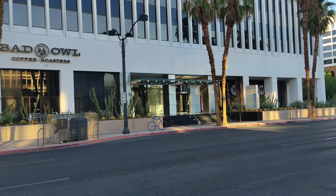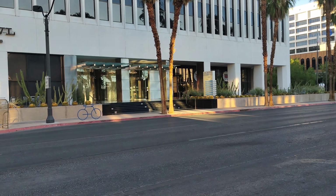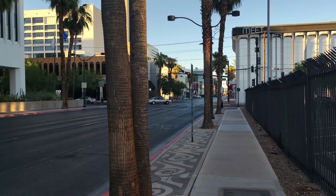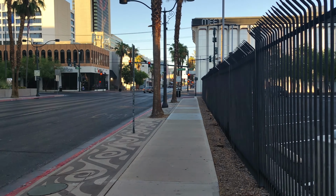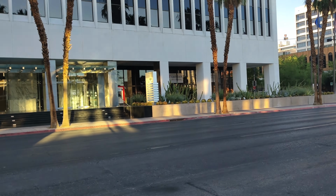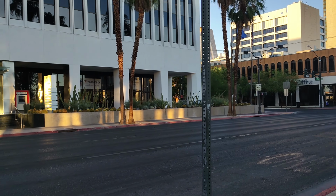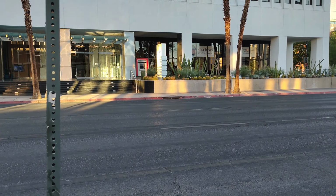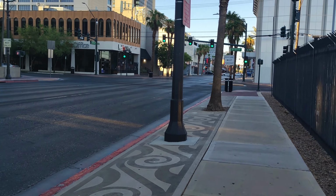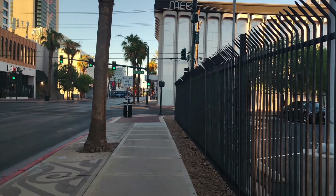Yeah, there's the Bank of America right over there. You can probably see the ATM. But yeah, that's the closest Bank of America branch to Fremont Street. And Fremont Street's right over here. It's about a block and a half. Yeah, there's the ATM. If you use Bank of America, it's free. If you use Wells Fargo, it'll probably cost you $3.50.